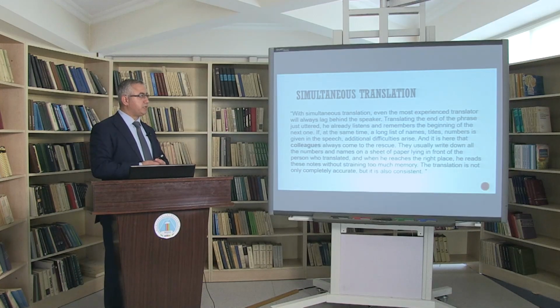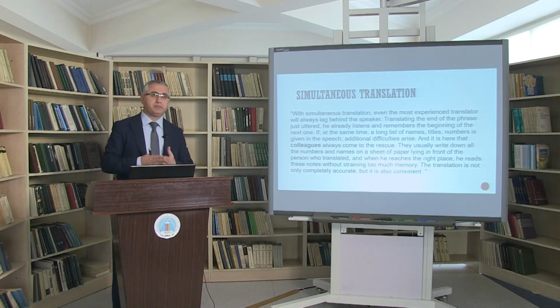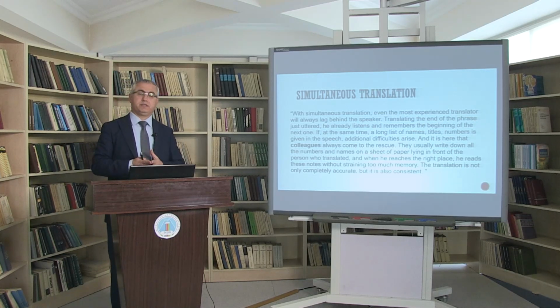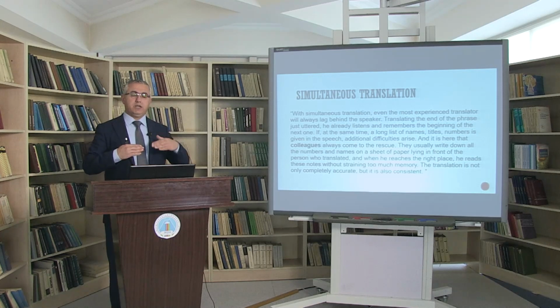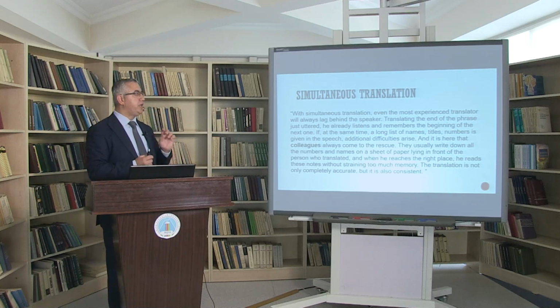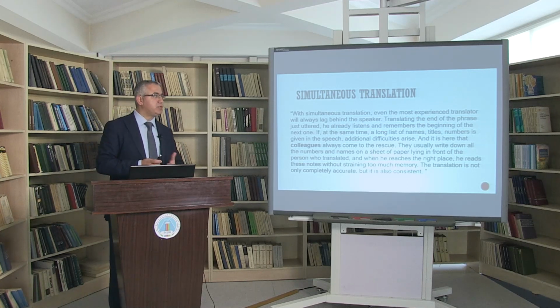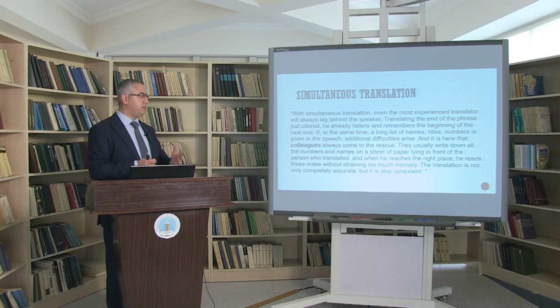With simultaneous translation, even the most experienced translator will always lag behind the speaker. No matter how experienced you are, you will probably lag behind the speaker. Why? Because we cannot sometimes catch up with the pace of the speaker. They sometimes go very fast, they sometimes go very slowly. That's why it's very hard to follow their pace. Translating the end of the phrase just uttered, he already listens and remembers the beginning of the next one. If, at the same time, a long list of names, titles, numbers is given in the speech, additional difficulties arise.